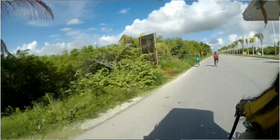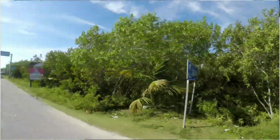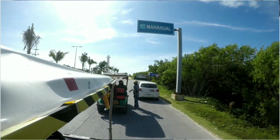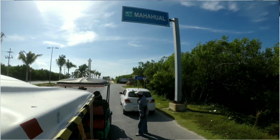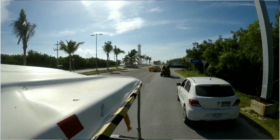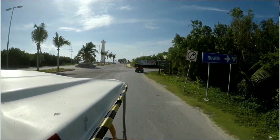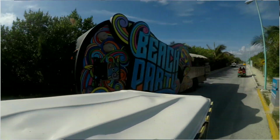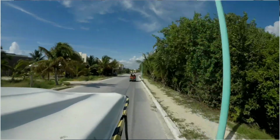When you get out of the main cruise port area, you could be a little alarmed because all you see is lots of trees and high grass, and you may think, what am I doing? I should have went with someone else. But as you go a little ways up, you'll see that you start to get to some of the hotels and resorts and the shopping and restaurants. So it was actually pretty cool for us to go out and explore the way we did.